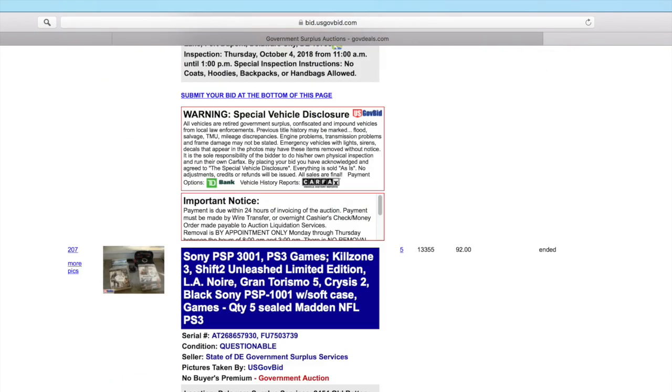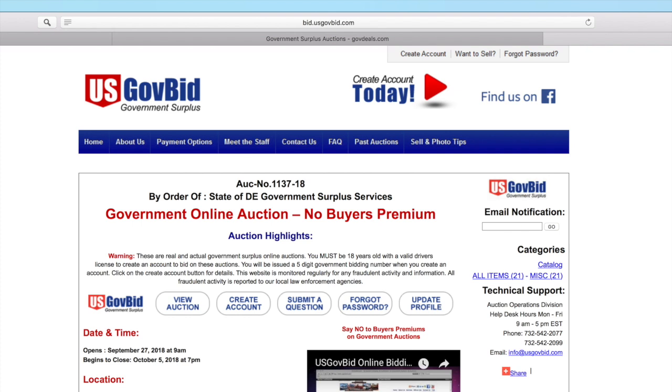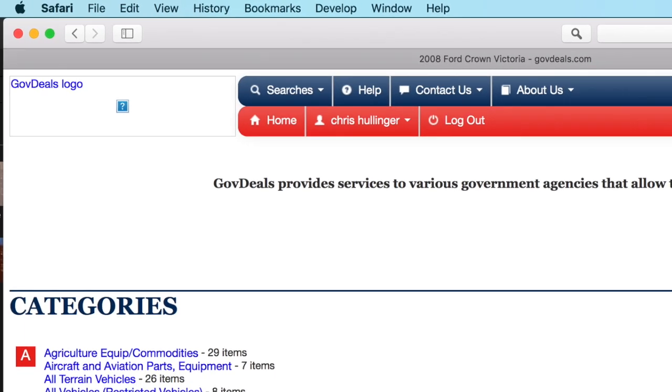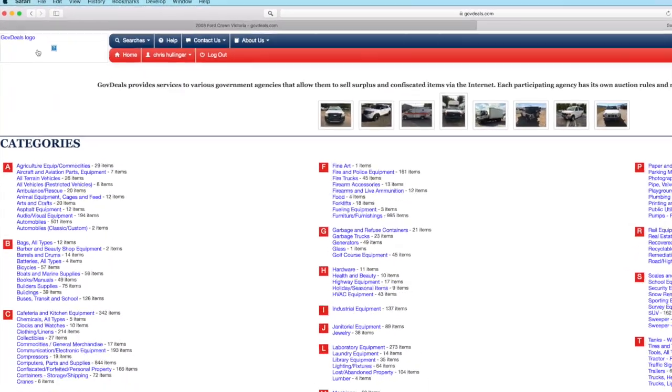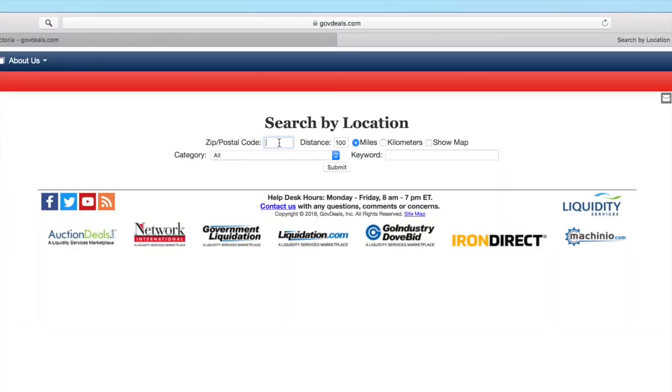Also, on the US GovBid website, you can search past auctions going back years, and that way you can get the historical selling prices on everything that they've sold. I find US GovBid to be a small player in the government auctions. GovDeals, on the other hand, is the big dog in the game. These guys seem to be all over the country and in every state. Their website is huge, and it seems to list everything you can think of.